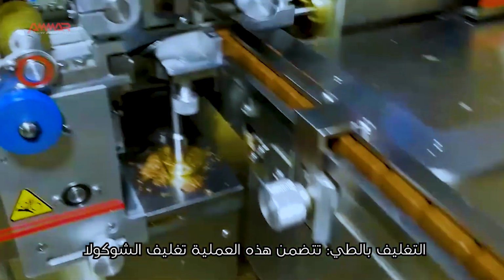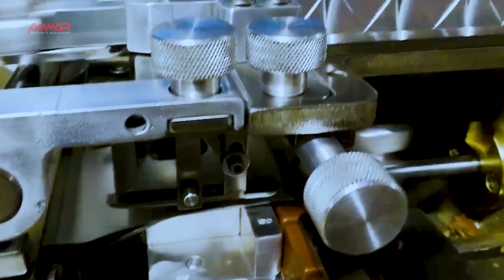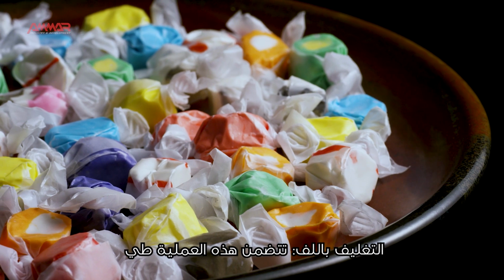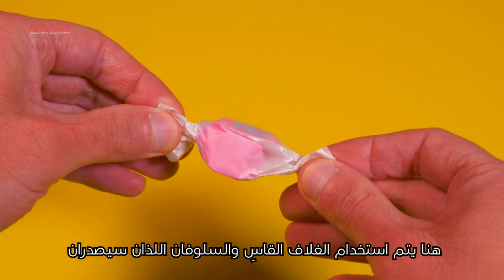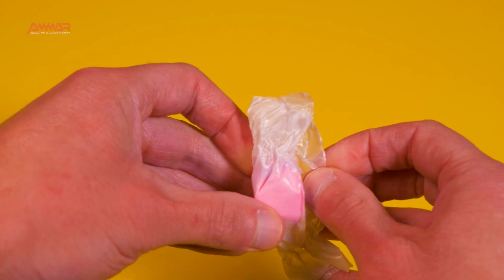Fold wrapping. It involves wrapping cylindrical chocolates and heat sealing the ends of the seal. In such a case, you will use a heat-sealable film like polypropylene. Twist wrapping. This involves twisting the ends of the chocolate wrapper to seal it. Here there's a use of stiff film and cellophane that will produce a crackling sound whenever you unwrap the chocolate.